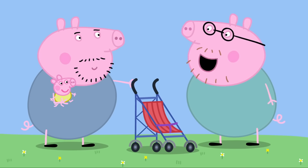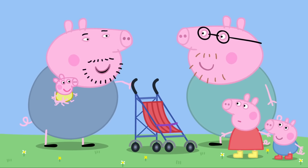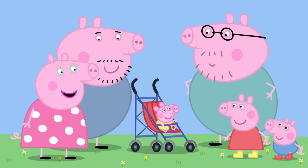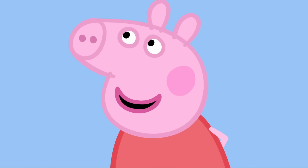That's a clever little buggy. Yes, 5 gears, mud guards, and ABS as standard. Blah, blah, blah. That's how daddies talk. Alexander likes it when you talk, Peppa. That's because I am very interesting.